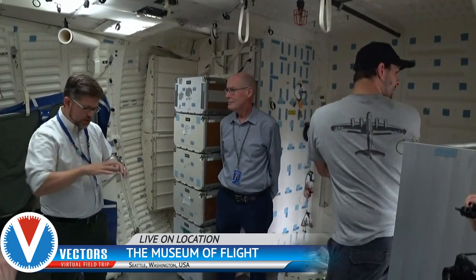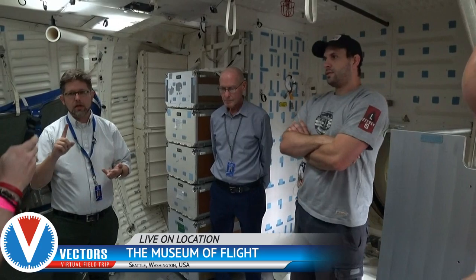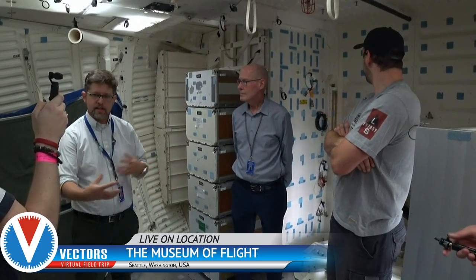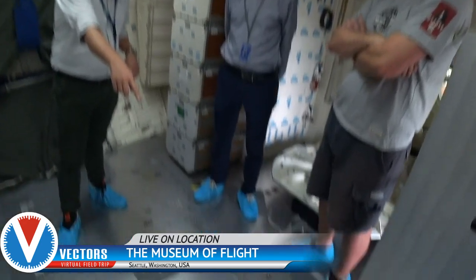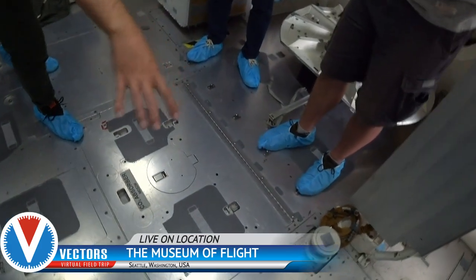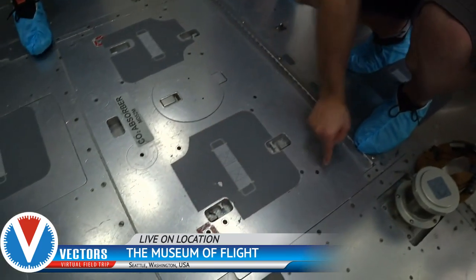Yeah, so this is the mid deck. This is where most of the eating, sleeping, a lot of the indoor experiments, exercising, all that kind of day-to-day life stuff would take place. So there would be three astronauts in here during launch and landing. You can see the hold downs from where the seats would be. So there'd be one seat here, one there, and then right there. Is it these little circles?